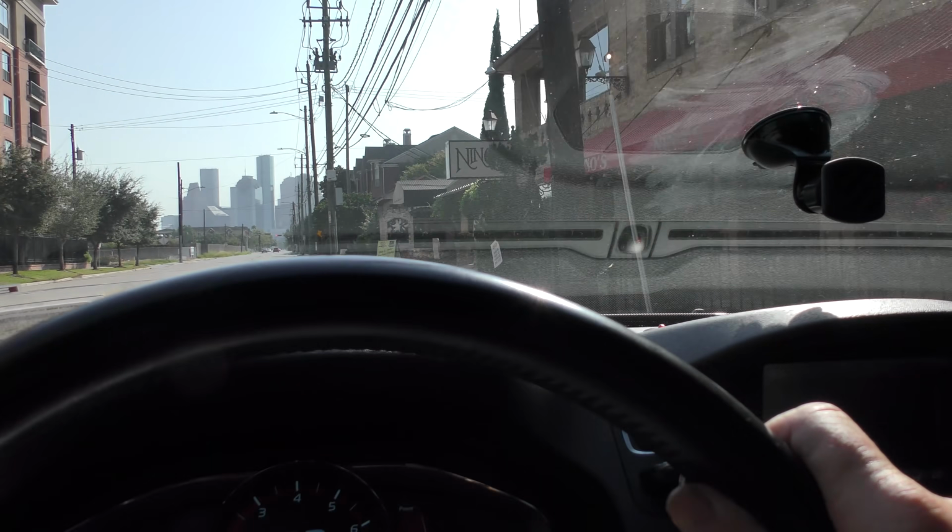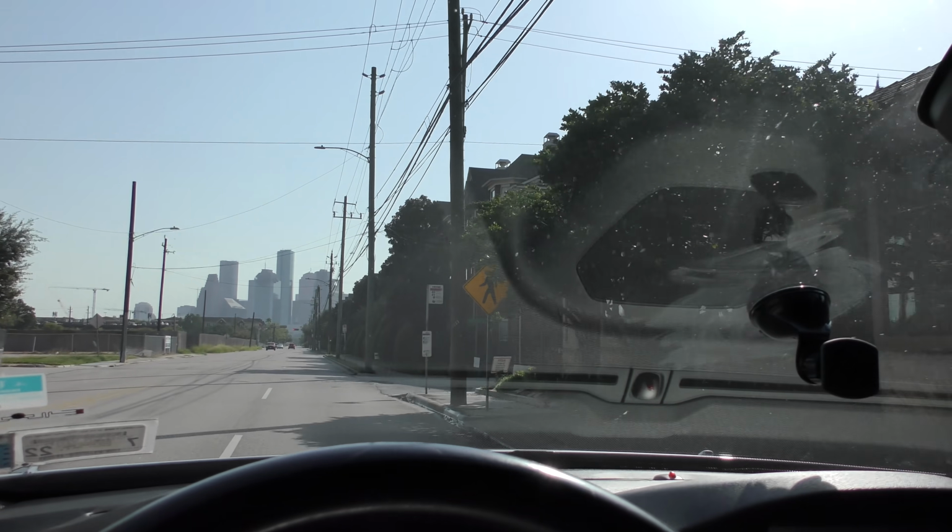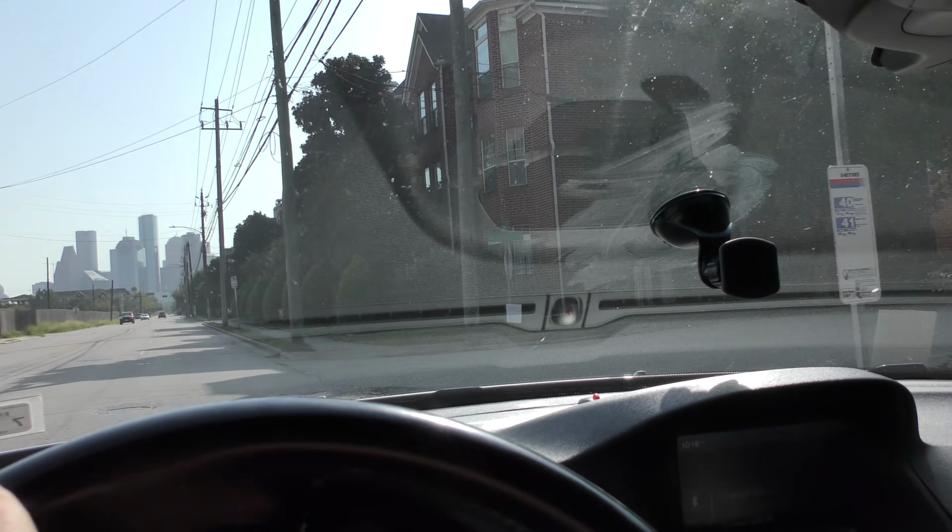No one knows why the UPS man was stopping in the middle of the road, but that's people these days. They don't seem to know what the heck they're doing when they're driving down a road.